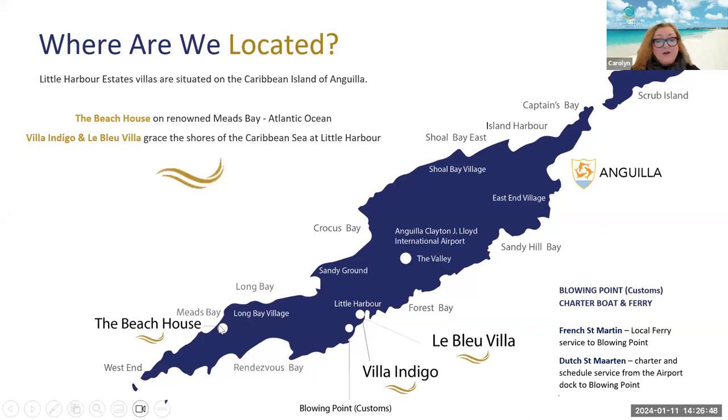The three villas are in two locations. The beach house is on iconic Meads Bay. It's voted number one beach in the Caribbean year in, year out. It's a really fantastic stretch. And for those that know Anguilla, the beach house sits between Malihana and the Four Seasons. And then you cross the island, on a good day it's about a 12-minute drive across to Little Harbour.